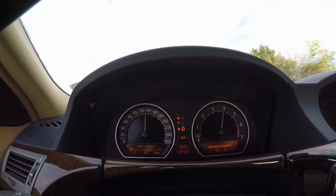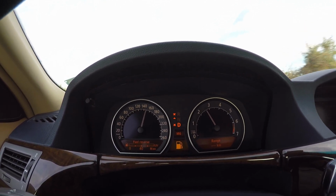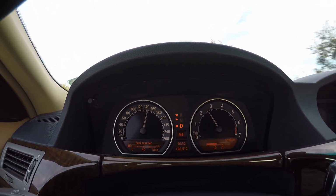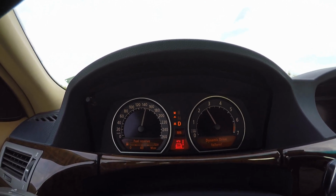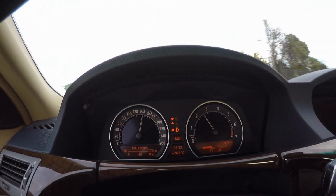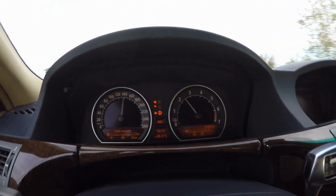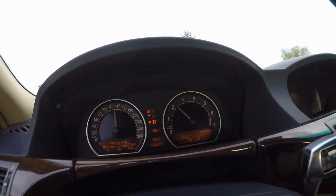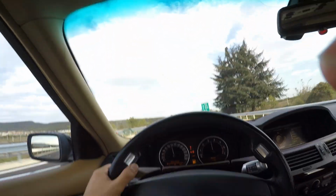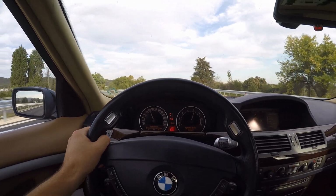Let's put some more stress, and let's try with 150, because that's the real cruising speed. Let's see how this car runs from third gear. Ready, set, go.